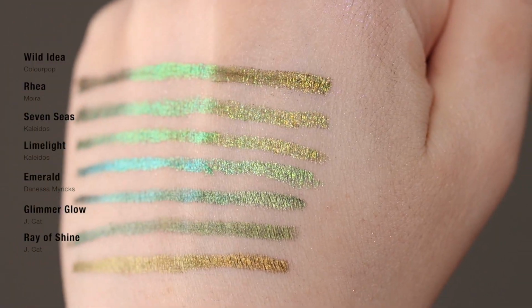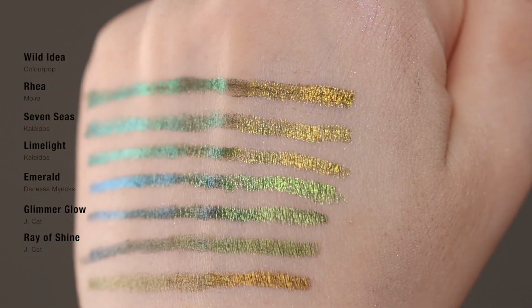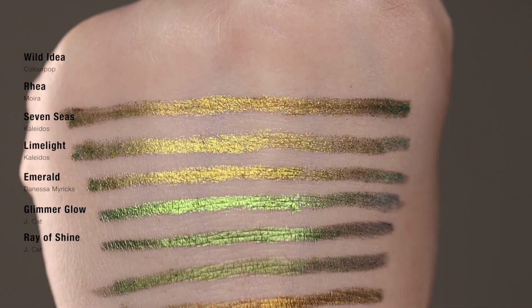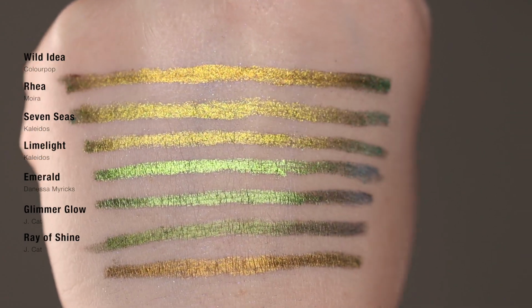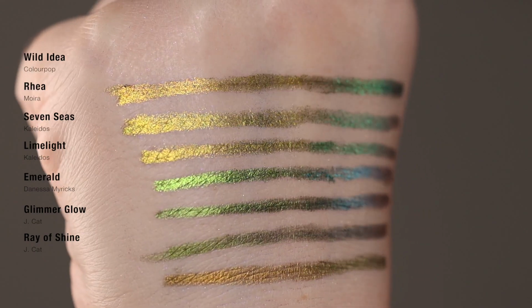And last up is Wild Idea, and this one is almost identical to Rhea and 7 Seas for sure. And they're very shiny and very shifty. I think the tone is a little bit different between Wild Idea, Rhea, and 7 Seas, but just the tiniest bit. And then Limelight, Emerald, and Glimmer Glow are kind of the most similar.